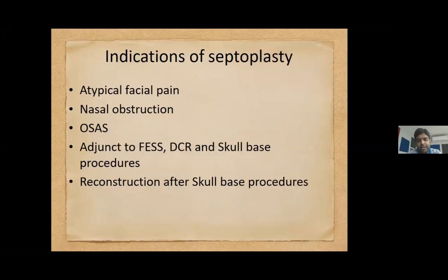Coming to the indications of septoplasty. Septoplasty has varied indications. The indications used to be atypical facial pain, continuous or recurrent episodes of nasal bleeding, nasal obstruction, a part of obstructive sleep apnea surgery, and as an adjunct to FESS, DCR, and skull-based procedures. And the most important indication, which is very important in connection with this technique, is reconstruction after skull-based procedures, because any skull-based procedure needs reconstruction.